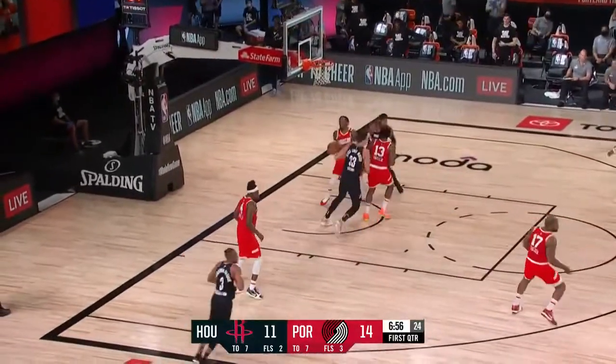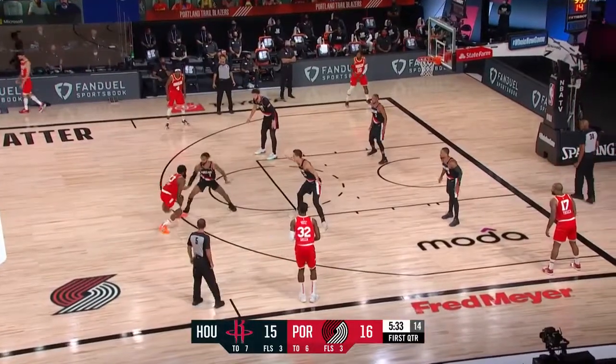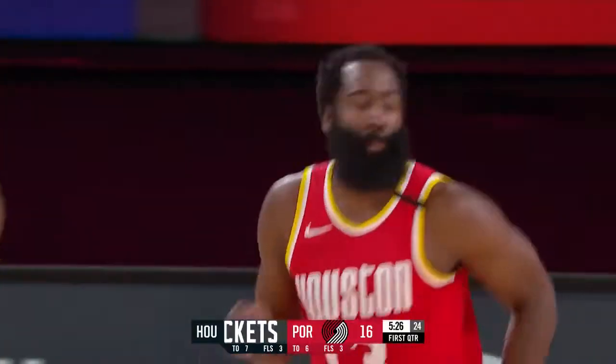CJ with the fundamentals and the finish. If he can catch that thing with his feet kind of on that restricted area line, I think that's an automatic two. Harden, tough finish by Gary Trent Jr. Rockets take the lead.